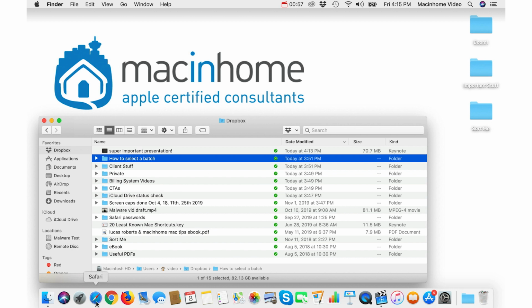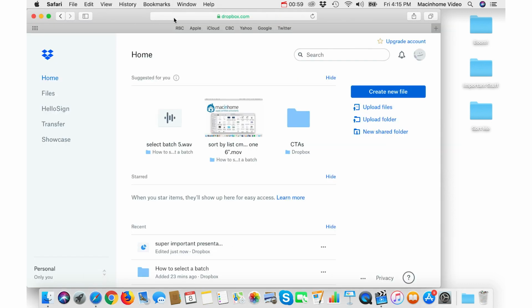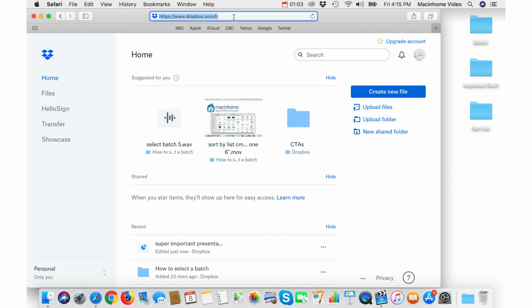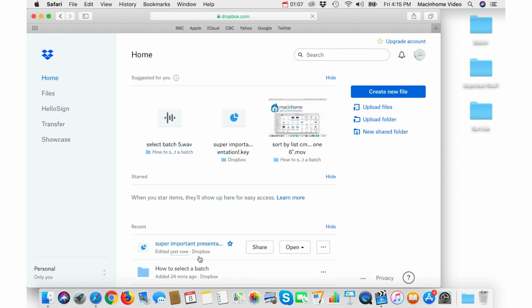And then if you actually go to the Dropbox website, where you type in www.dropbox.com, sign in as you, and then when you hit the home button, you'll see that new file is actually in Dropbox. And now you know for sure that it's there and you'll be able to access it from your work.